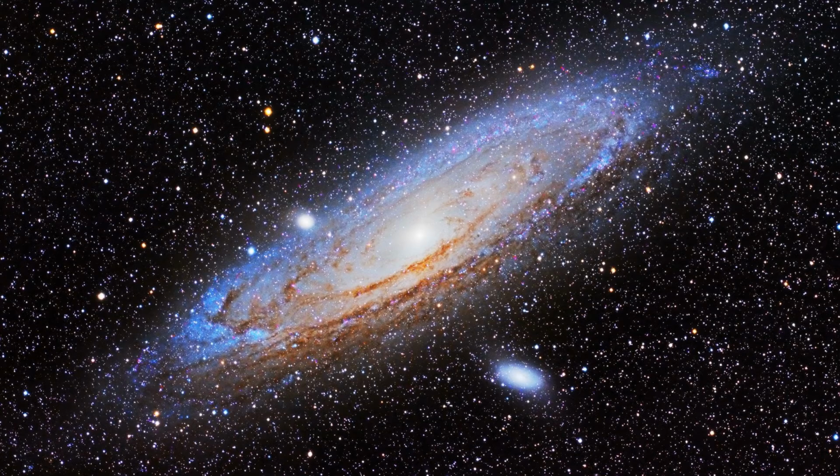That's the Andromeda Galaxy, our nearest neighboring spiral galaxy at 2.5 million light-years from us, which makes it the furthest object that can be seen with the naked eye. It is on a collision course with our own Milky Way galaxy, but worry not. The collision won't happen for another 5 billion years, give or take a few hundred million.